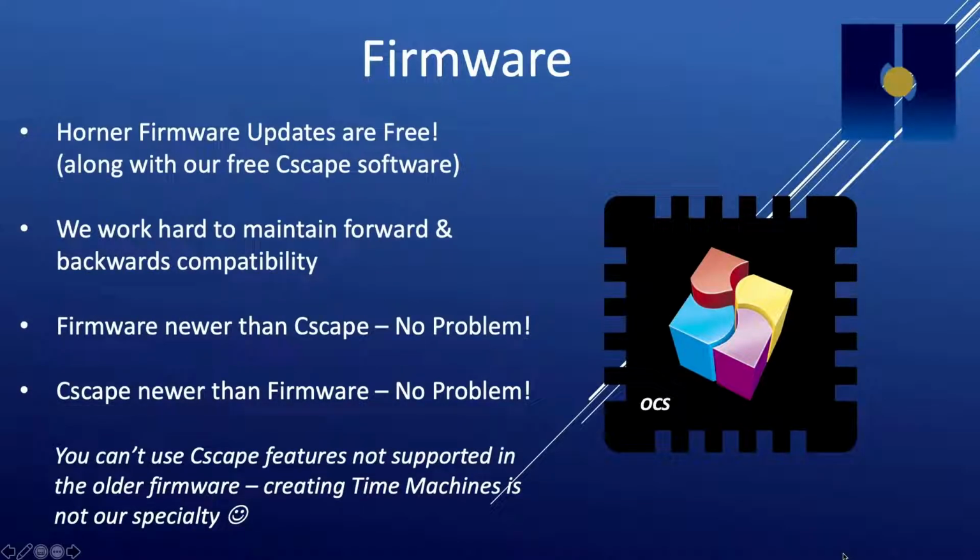Now, one of the great things about doing business with Horner is that our firmware updates are free. Your product could be 6 days old, 6 months old, or 6 years old. We're going to support you for the life of the product. So if there's a newer firmware update that you want to change to, and you've got a Horner product, no matter the age, you're going to be able to do that.